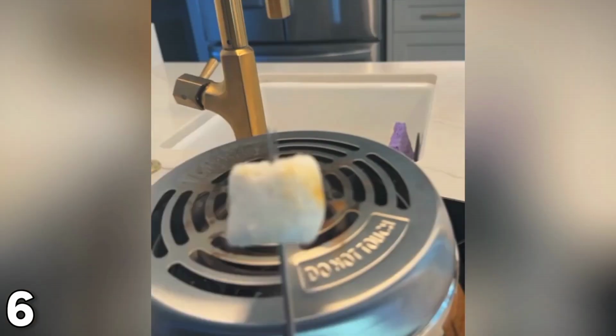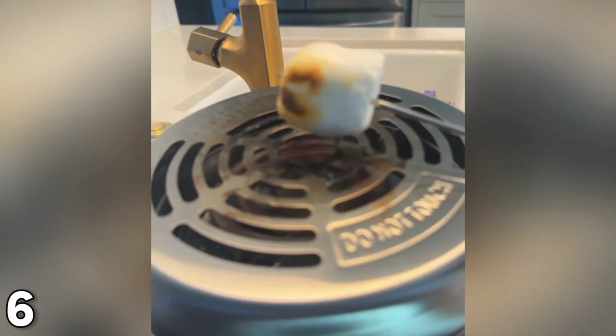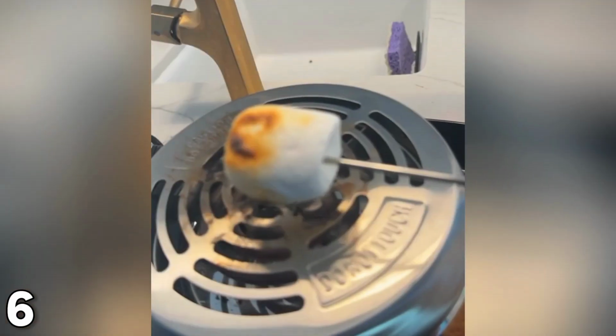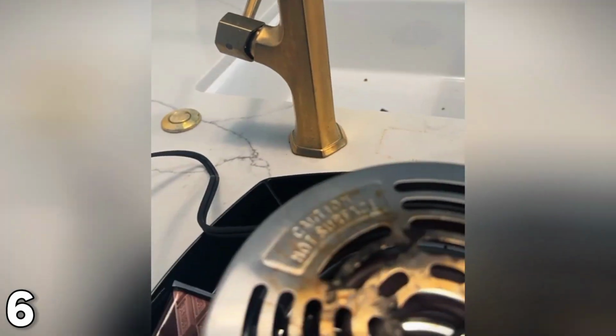Pros: safe for indoor use. No need for flames. Includes 6 skewers and organized serving tray. Durable stainless steel build. Fun for family and parties. Cons: requires 25 minutes to heat up. Marshmallows and s'mores ingredients not included.